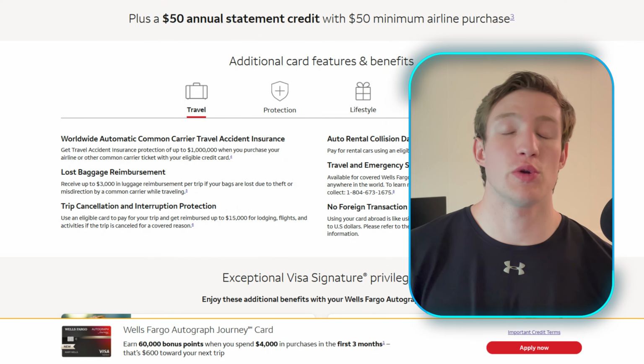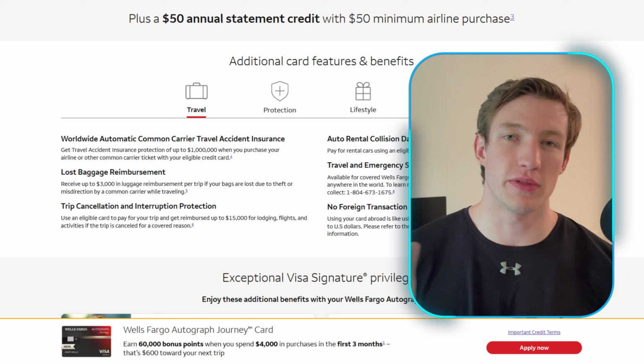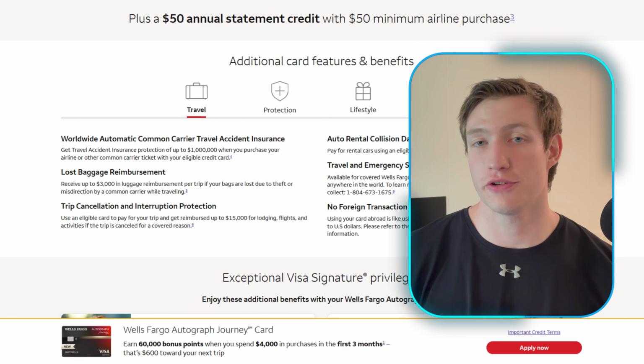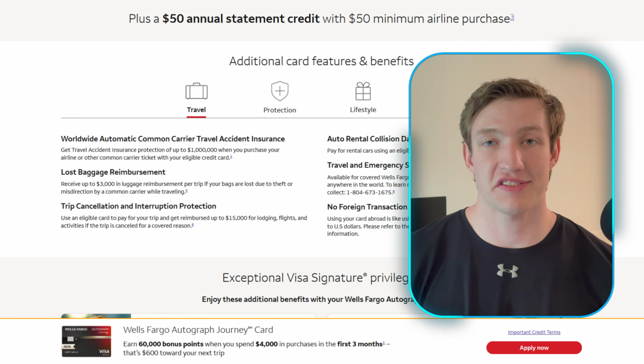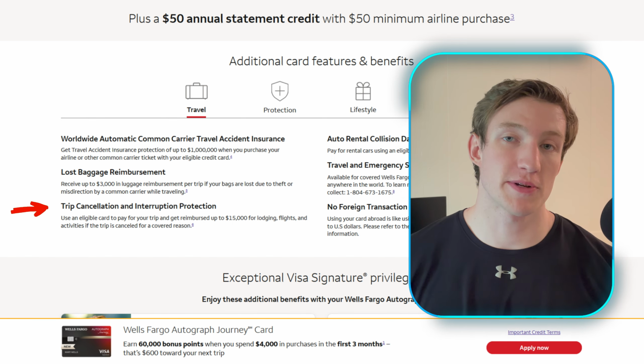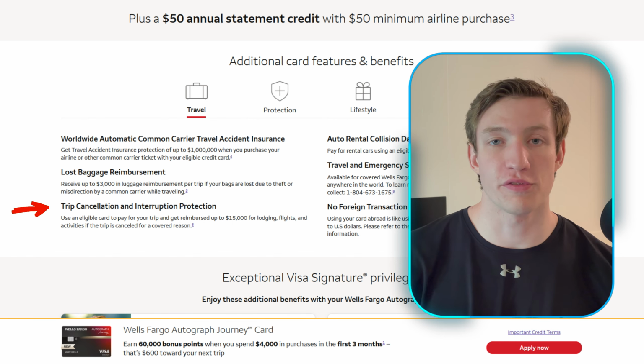With the Autograph Journey, we're going to see some more travel benefits under the smaller perks, and there's going to be 6 key ones that we can look at here. This is going to include travel accident insurance up to $1 million, as well as some lost baggage insurance up to $3,000 per trip. Going to be some trip cancellation and interruption protection up to $15,000 for any mishaps.